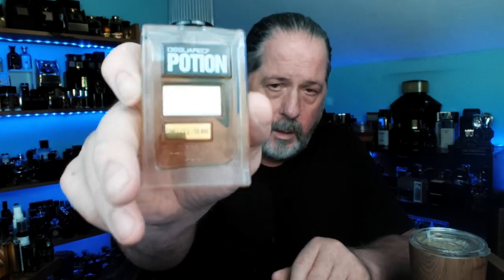So where else are we going? Okay, I haven't worn this in a while, and this is a really wonderful vanilla. This is D Squared's Potion. I'm sure a lot of you are familiar with this one. I don't know why I kept skipping over this, but I wore this in some cool weather this past weekend. Really very nice.